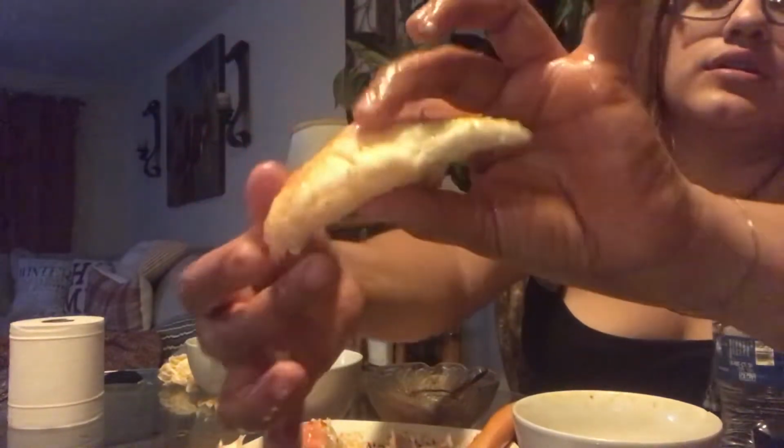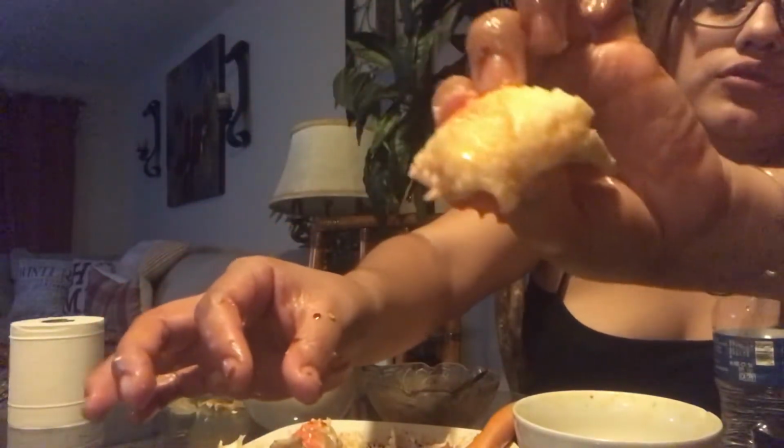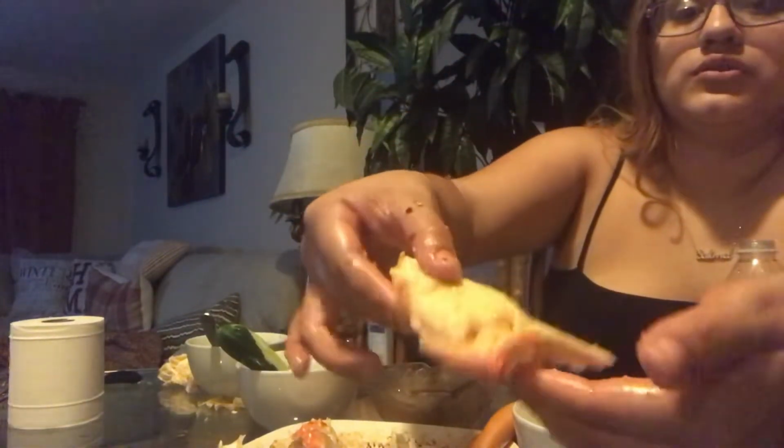Like, look at how thick it is. Just look at it from this point of view. Look at it from every angle. This is thick, period. And I'm definitely gonna go buy more. Ooh, yo, this is crazy.